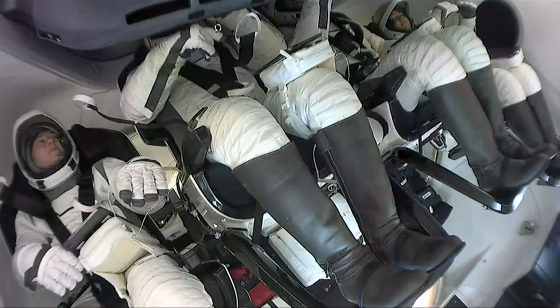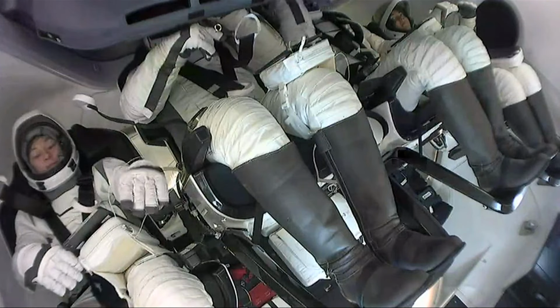SpaceX, nose cone secure for entry. Copy that, SpaceX.